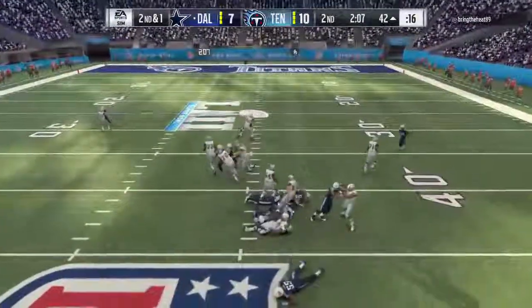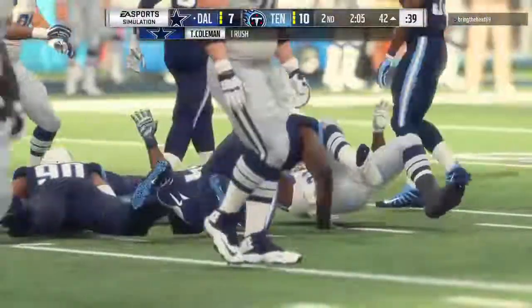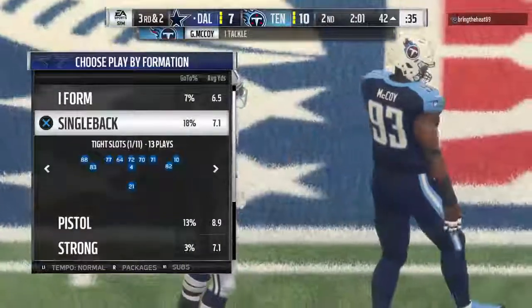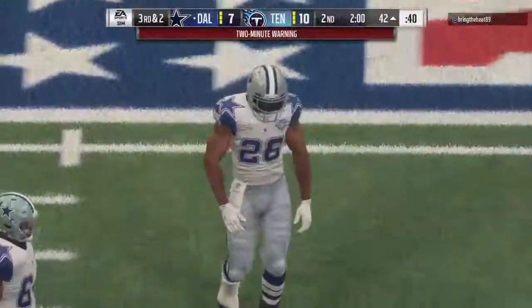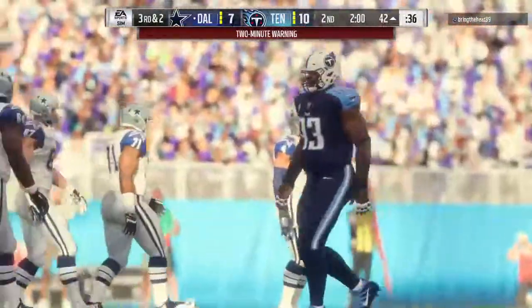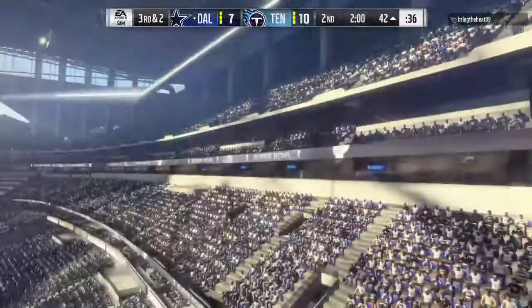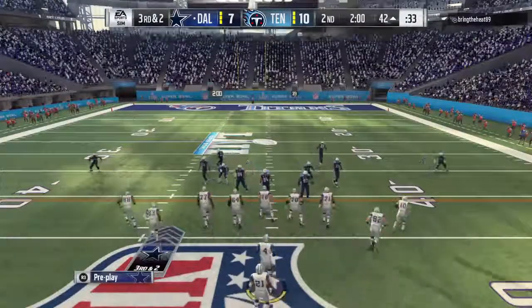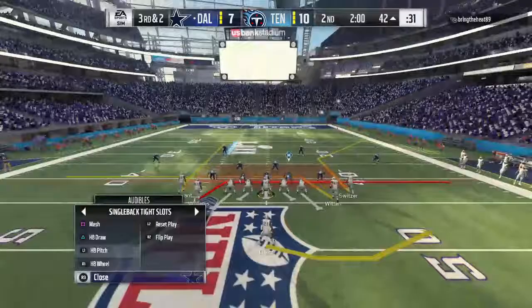The former Indiana Hoosier here, Tevin Coleman. And he is swallowed up right at the line of scrimmage. No gain on the play as we have reached the 2-minute warning. Two minutes remain here in the first half. We'll come back to Super Bowl 52 after this.